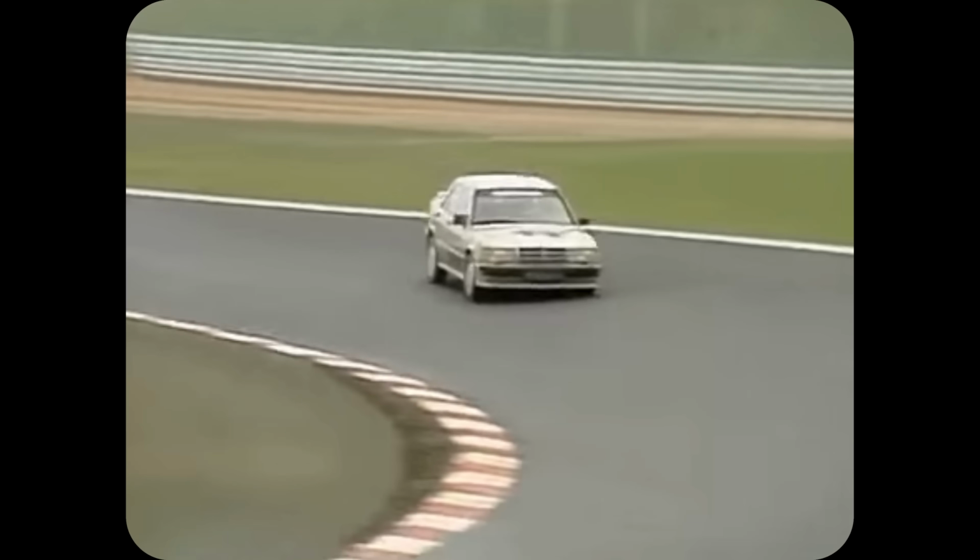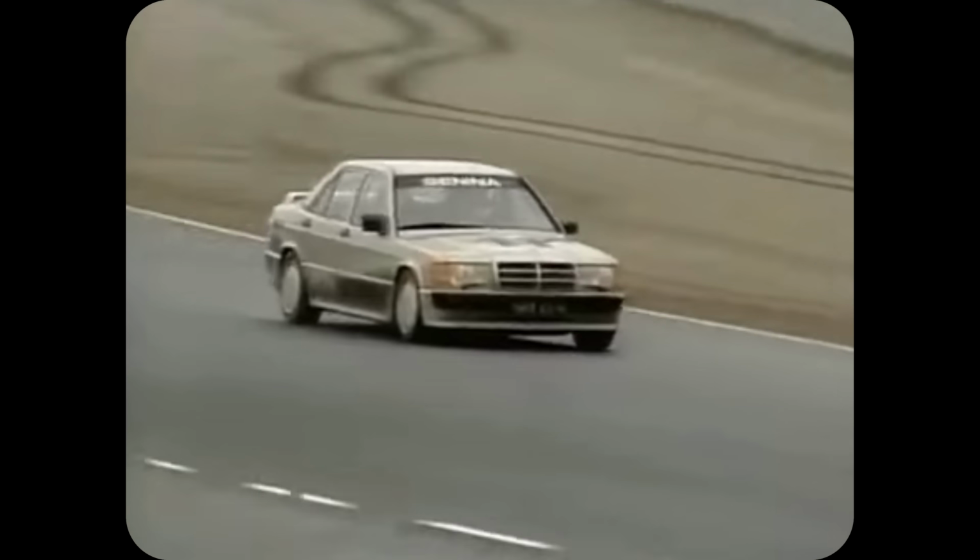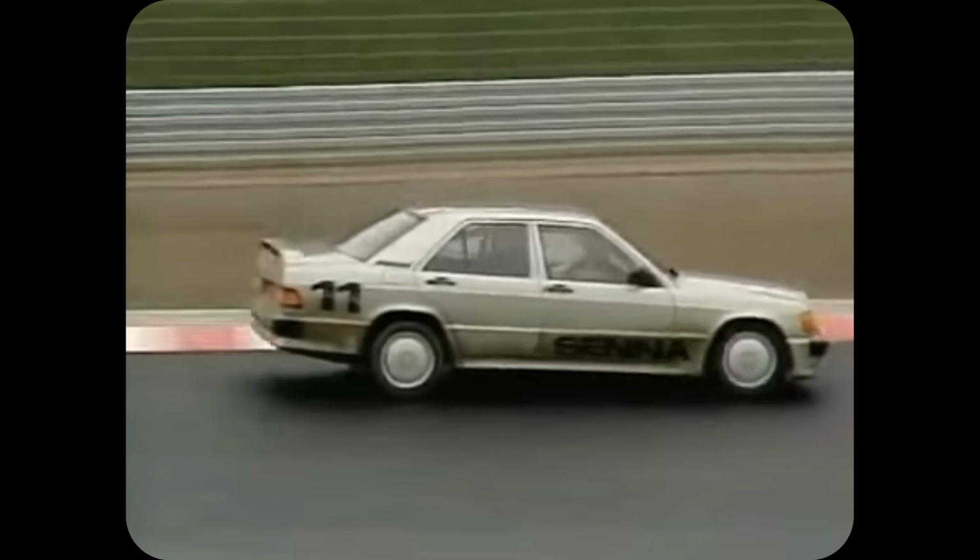The car hadn't been ready for competition from the start of the season, meaning that all of the teams, including AMG, had started the season out with the old 190e 2.3.